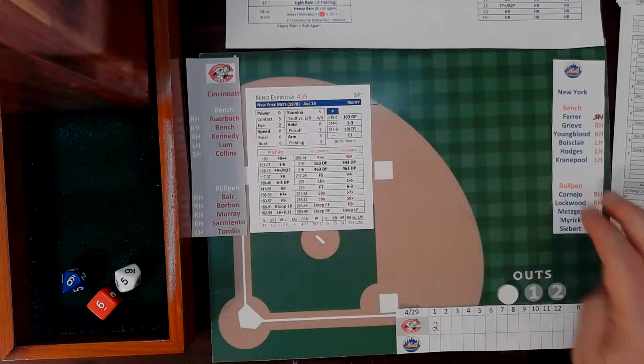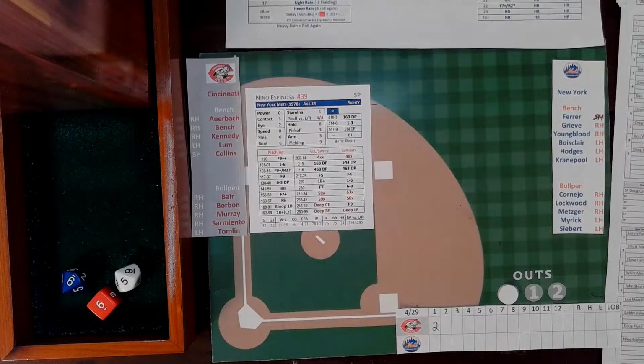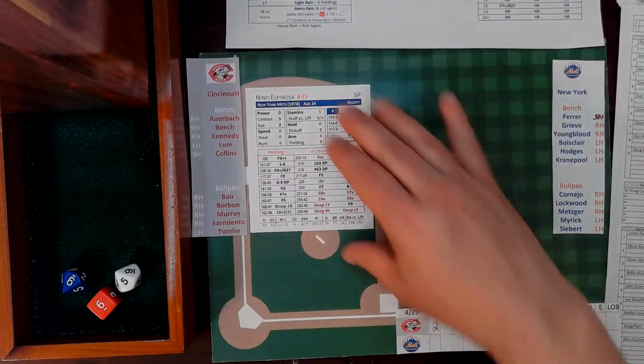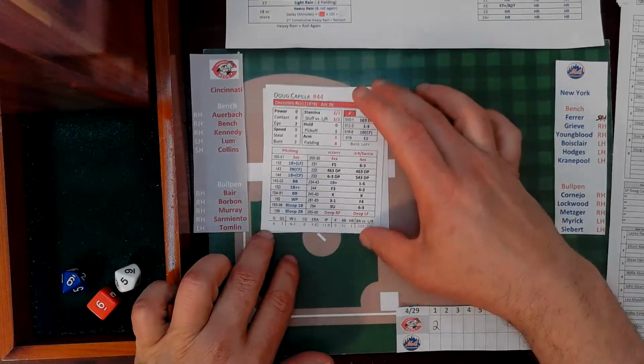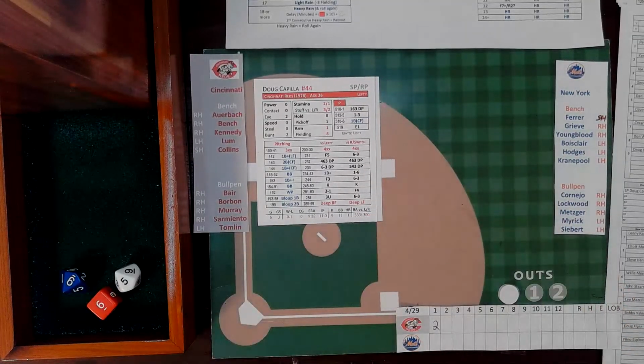And we will go to the bottom of the first at Cincinnati 2, and the New York Mets coming to bat, but never fear, Doug Capilla is pitching, so you're liable to see lots of runs, is all I can say about that. It'll be Randall, Maddox, Henderson, Montanez, Stearns, Mazzilli, Valentine.